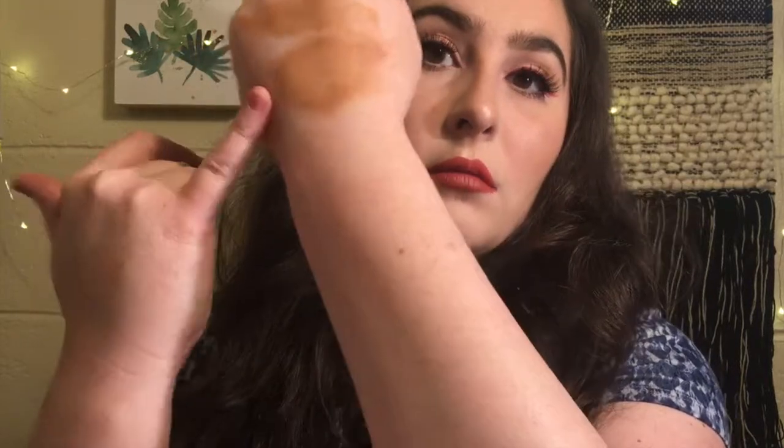Once again, Wet n Wild, Sephora. Like I said, I'm wearing both of these. This side is the Wet n Wild, and this side is the Sephora cushion. So really great products. Okay, moving right along.